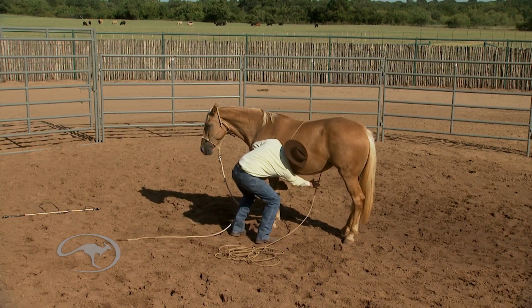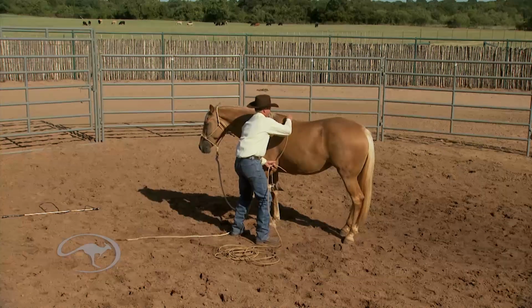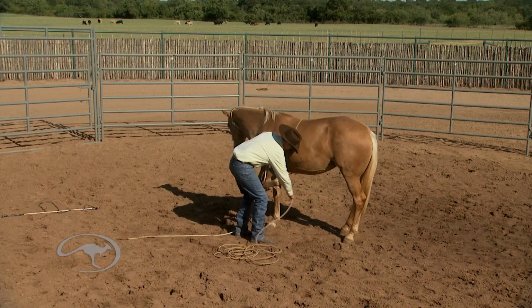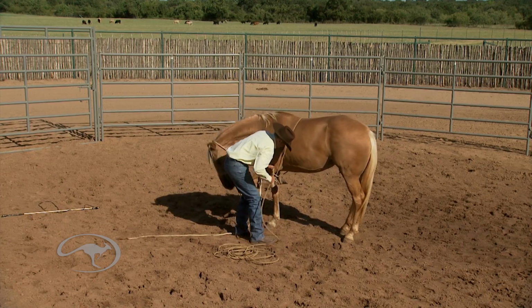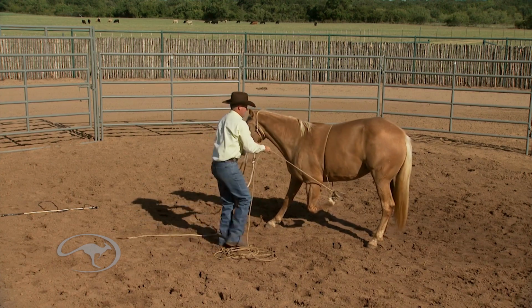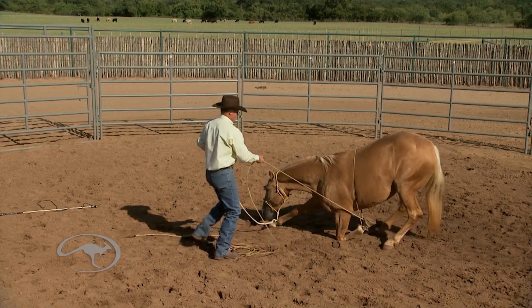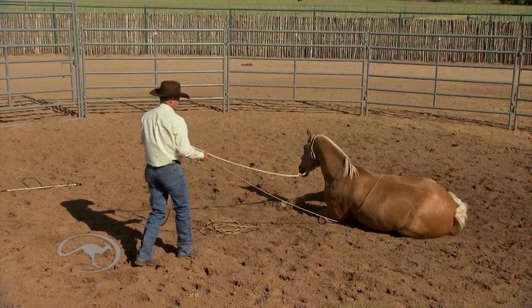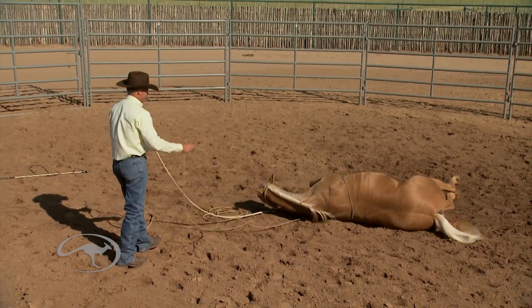Okay, I'm going to get it nice and tight. I'm going to get this rope up on her withers here. I'm going to get her leg up pretty tight here, and then I'm going to take it around and make a half hitch. Just be careful here because they might rear up. Well, she made it pretty easy here, didn't she? There we go. Good girl.